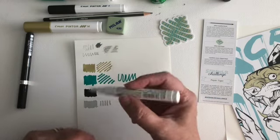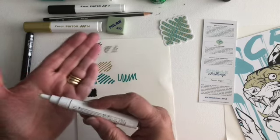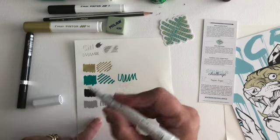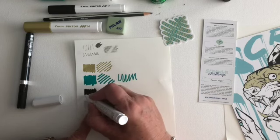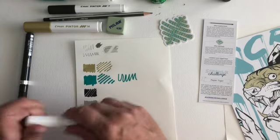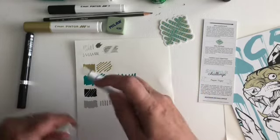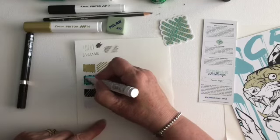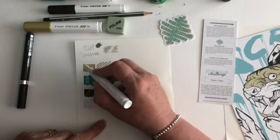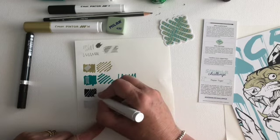Yep, they're all dry. Let's see how the white, which is the finest nib, so this is 0.7 millimeters, and let's see how this works on top of the black first. Beautiful, beautiful. I'm going to give that a little bit of a shake because it's gone a little bit watery. Okay. Does it go on top of the other colours? Yes, it does. I may have picked up some black. That's a little bit of a shame. Yeah, so that's really nice.